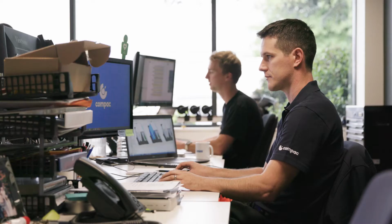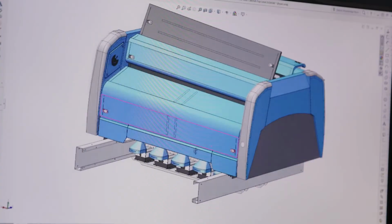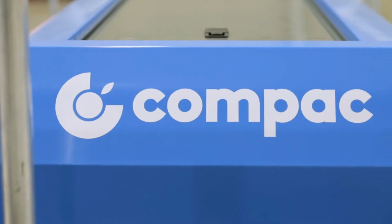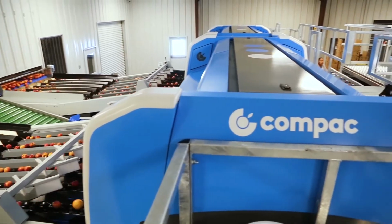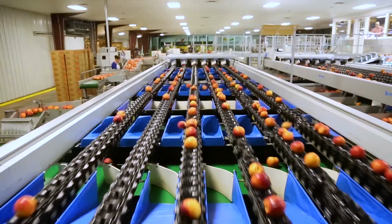Hi, my name is Rob Davidson. I'm the Mechatronics team lead for the Spectrum platform. So the great thing about the Spectrum platform is a customer only needs to purchase this one product, and we can upgrade that as time goes on and technologies advance. The benefit of investing in a platform means that future investment cycles are smaller and quicker, so you're able to upgrade as the requirements of your packhouse change or as finance becomes available.